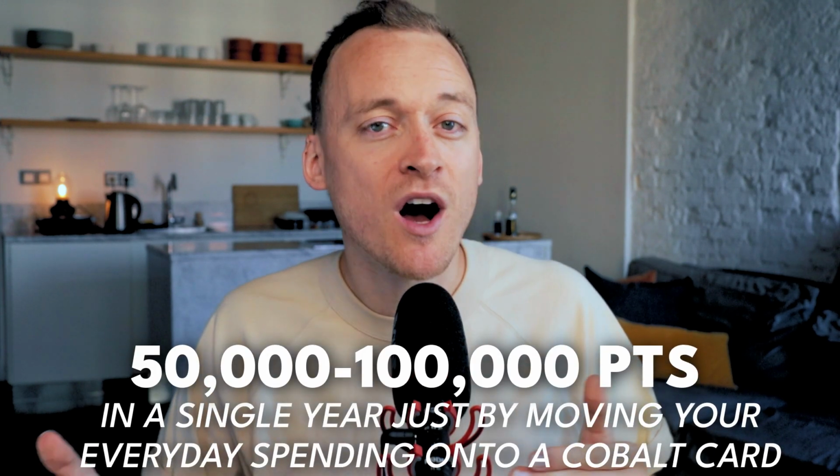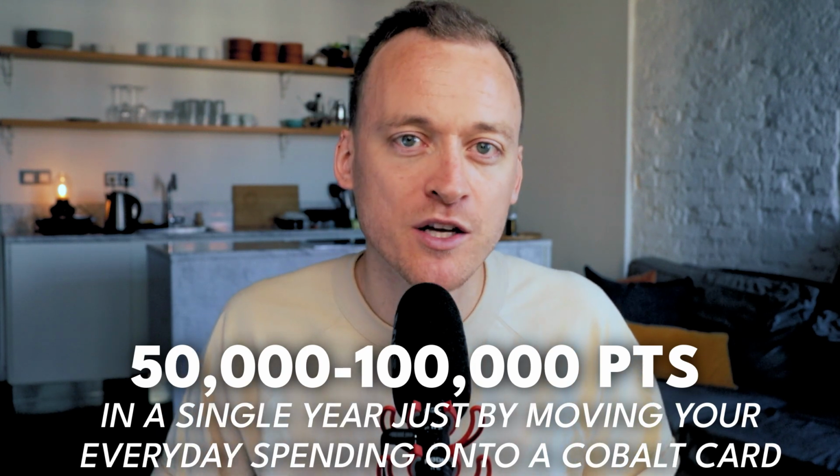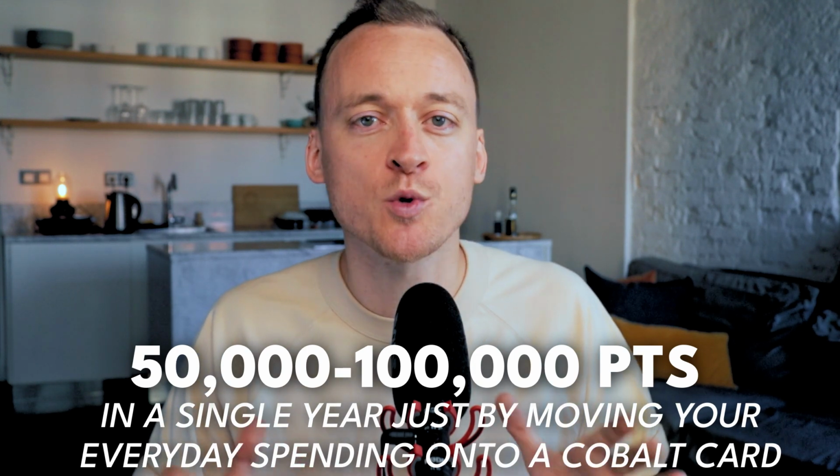If you want to earn as many points as possible, get the Cobalt card. You can pretty easily earn 50 to 100,000 Aeroplan points in a single year just by moving your everyday spending onto a Cobalt card. And because the cost of the card is so low, the Cobalt is a card you should have in your wallet for years to come. If you want the best of the best when it comes to travel rewards, get the Platinum card.